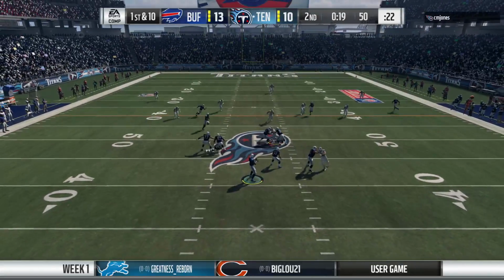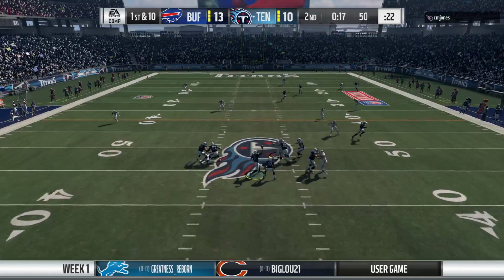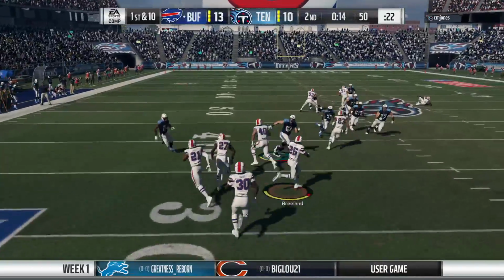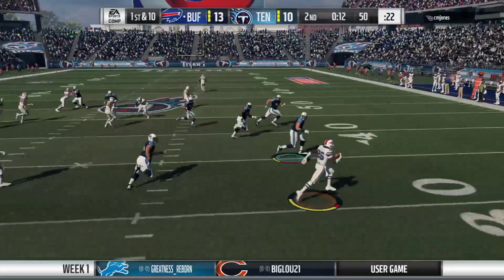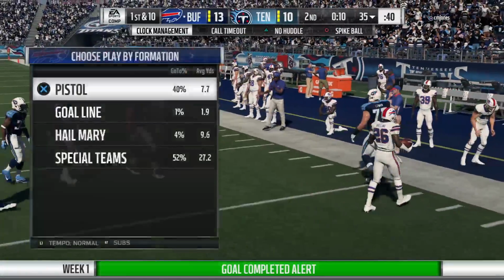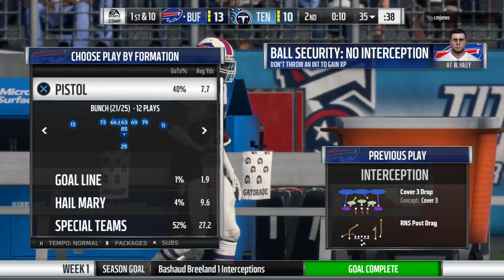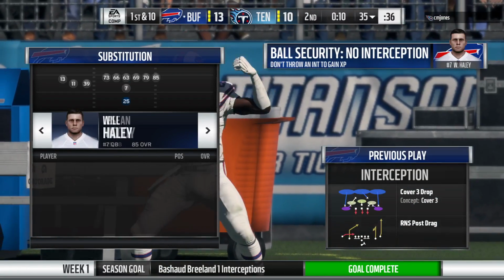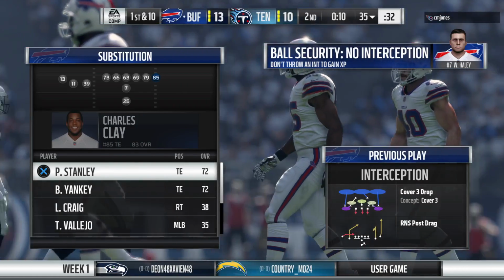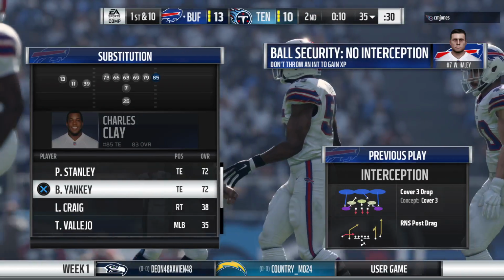Following the interception here, Mariota. And he fires one that's intercepted. Picked off by Bashaud Breeland. And his guys have got it back at the closing stages of the first half. Well, that's a drive killer right there. Not a really confident throw either. This one was kind of up for grabs, and it's going to come down in the hands of the wrong team.